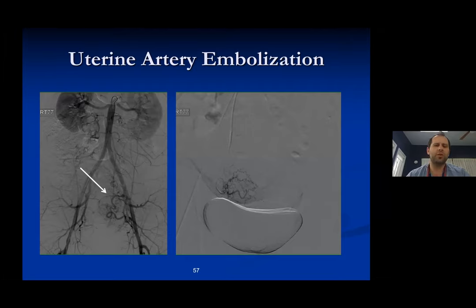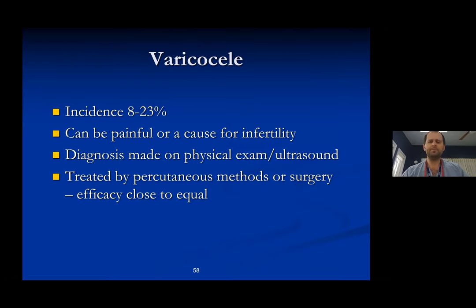One quick note with these is we almost always, whenever possible, perform bilateral uterine artery embolization because there's a lot of collateralization from one side to the other, and invariably these fibroids will recruit vascular supply from both sides. In some cases, they will even recruit vascular supply from ovarian arteries, which you may have to then subselect to probe and potentially embolize.